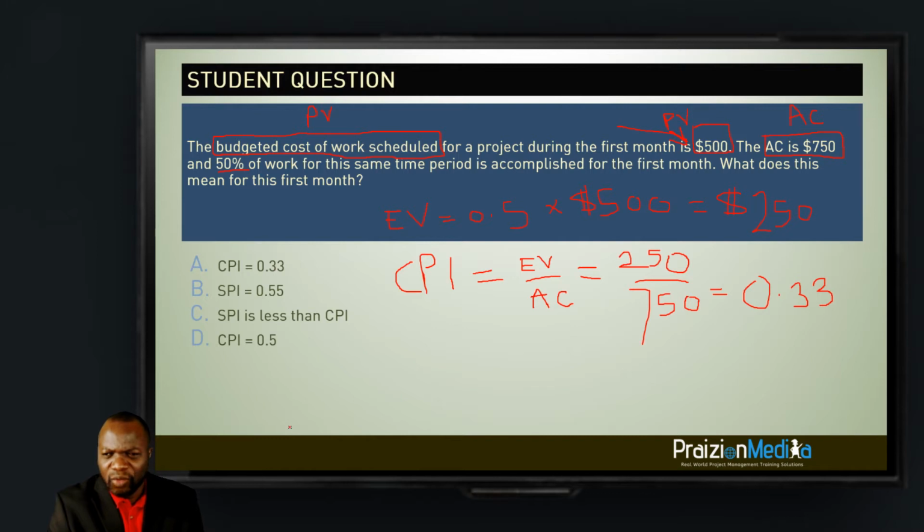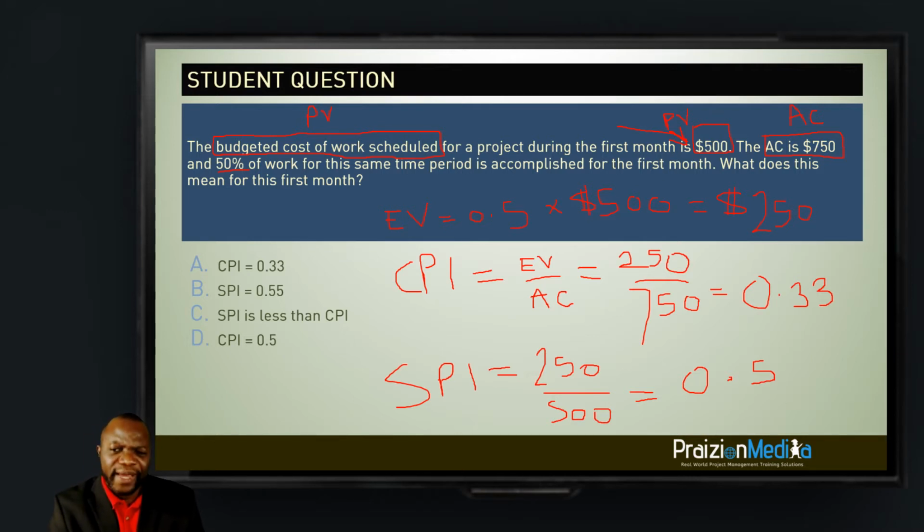So that's the CPI. What is the SPI? The SPI would be earned value, which is 250 again, divided by 500. So it's not 0.55, it's 0.5. It's close, but it's too far away for us to consider that as an option. So now we know the CPI and we know the SPI. On your exam, you can expect to find questions where everything in A, B, C, and D are just statements of either fact or fiction, and you need to find out which one is fact. See? So SPI is not less than CPI. See? So that means option C is incorrect, as you can see.